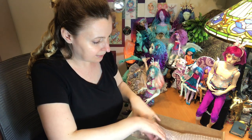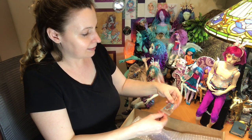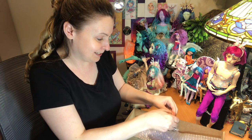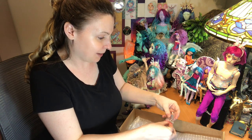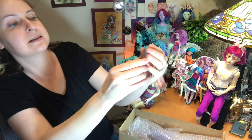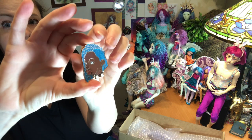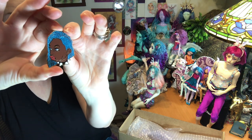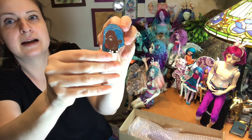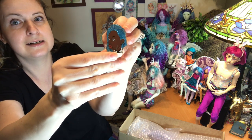Oh, look at this. Look at this, you guys. Oh my gosh. I have wanted one of these pins so badly. I'm going to need to get a board for all of my pins that I've been starting to collect, which is not a lot, but... So that is an enamel pin of Hush, and I love her hairstyle.